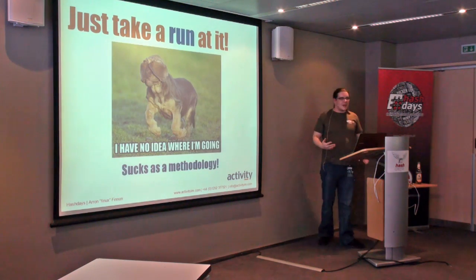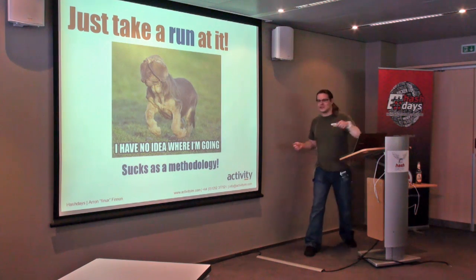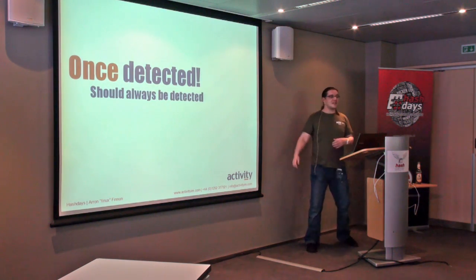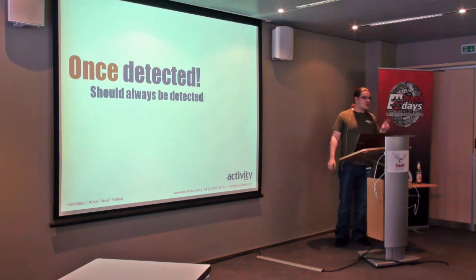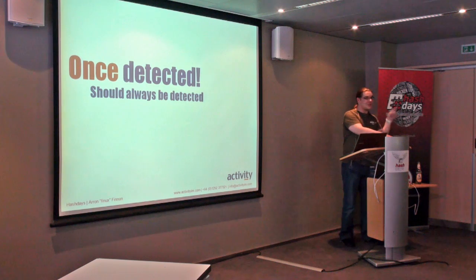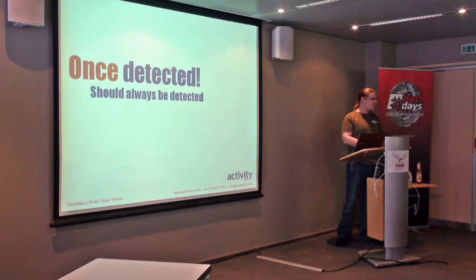Ultimately, what's happening is people are just taking a run at it. Yay, IDS, okay, let's hack the box. Great, but let's do something a little bit better. Once a threat's been detected, I don't think it's too much to ask, and the Common Intrusion Detection Framework states this as well, that it should consistently be detected. That means if you detect it once, you detect it 10 times, 100 times, 1,000,000 times. It always gets detected. Well, how do you prove that if you've just got a dude with a box doing stuff? You can't.